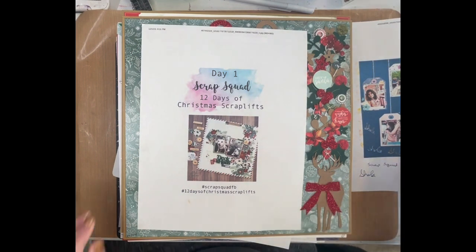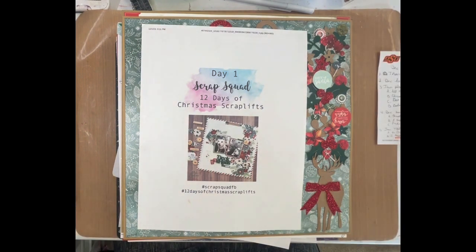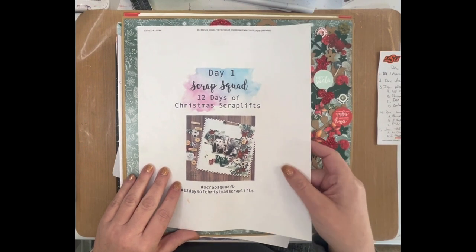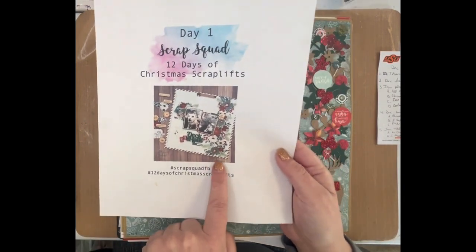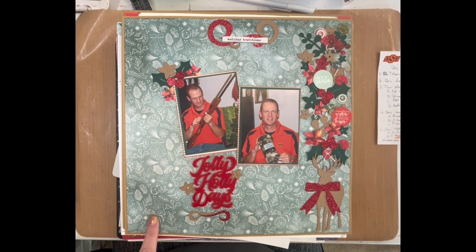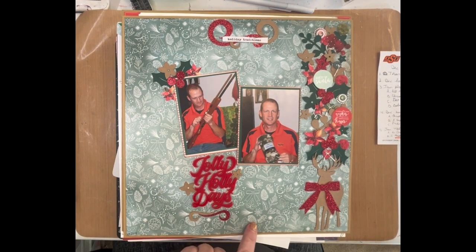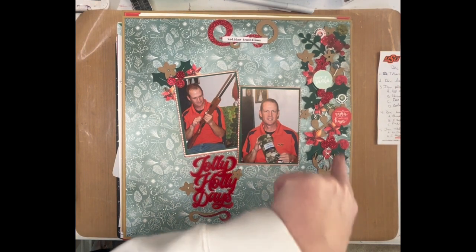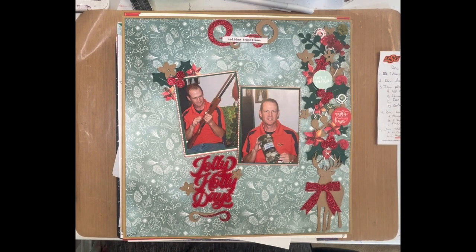Next up is Scrap Squad 12 Days of Christmas Scrap Lifts Day 1. This was Day 1. It is for my 2014 album. This is my husband on Christmas Day back in 2014. And I used a Close to My Heart collection called Holly Jolly. And I added a Bramble Fox acrylic title. I also did some 49 and Market ephemera.